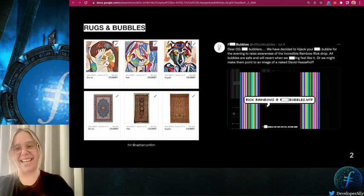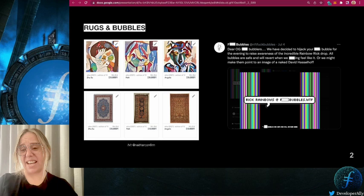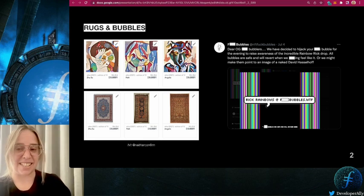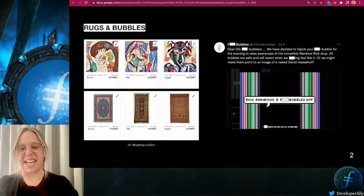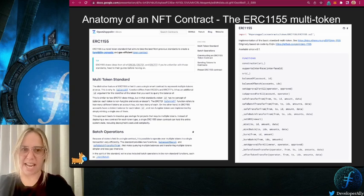There was another one here called F Bubbles, which basically used his collection of NFTs to then advertise his next collection of NFTs. So he changed the message on this Bubbles NFT to whatever his next drop was going to be and used it for advertising. Both of these things are not ideal and not something that we really want in our NFTs.